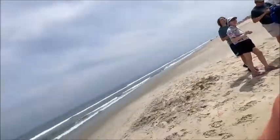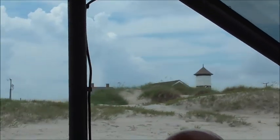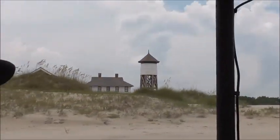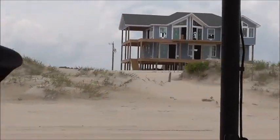Well, they say you can't help it when the vehicle's in motion. That's what protection is all about. This tower is one of the few that still survived here on the East Coast that was used for spotting the German subs out here. That building right behind is the original barrack.